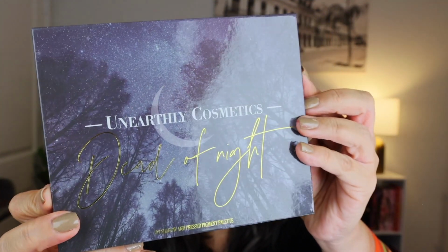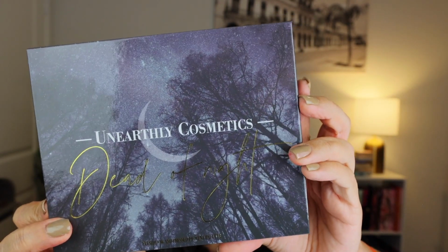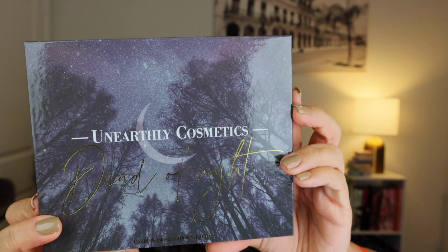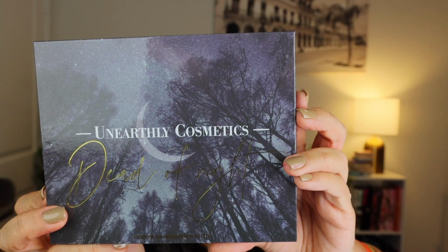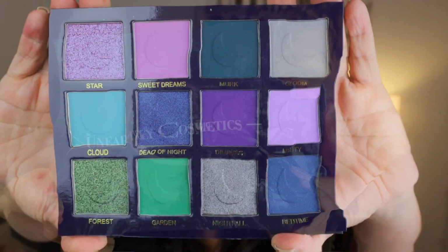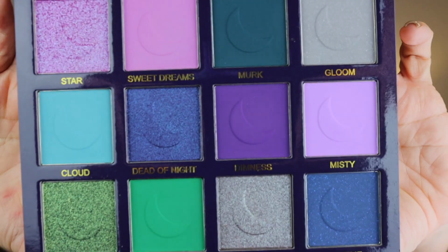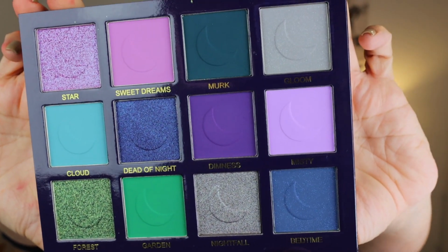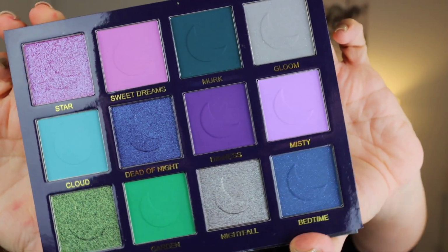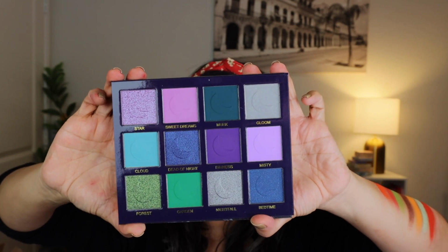I can't wait to show you this one. So here is what the palette looks like. Where the other one had buildings and stars, this one has the Unearthly Cosmetics moon and some creepy little trees, those large trees that you see in all the scary movies. Here's what the palette looks like before I get to swatching and ruin this beautiful embossing. Do you see that? The Unearthly Cosmetics moons on all the shades. That's so pretty. Let's swatch it.